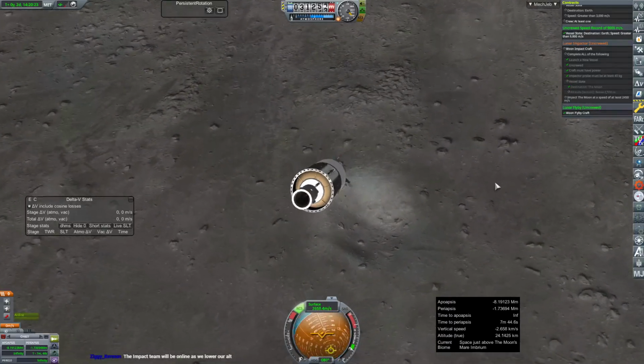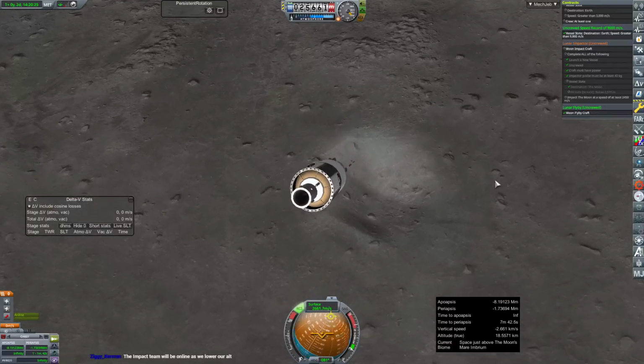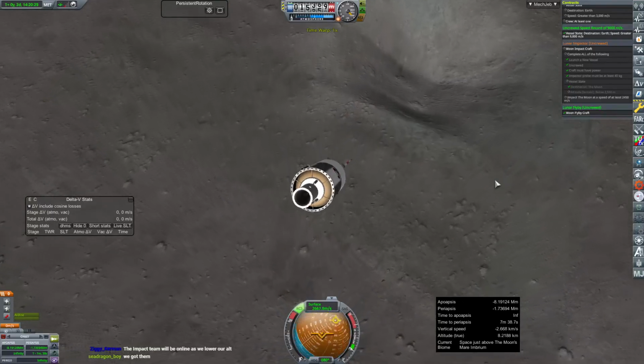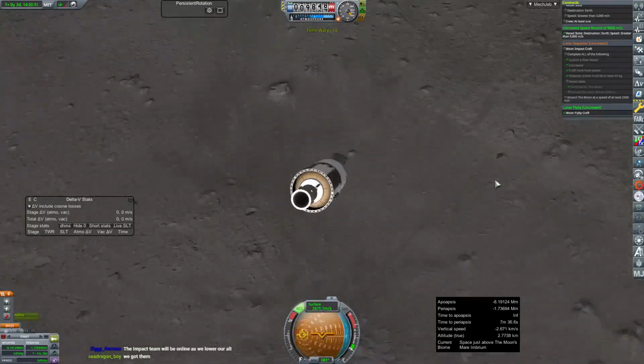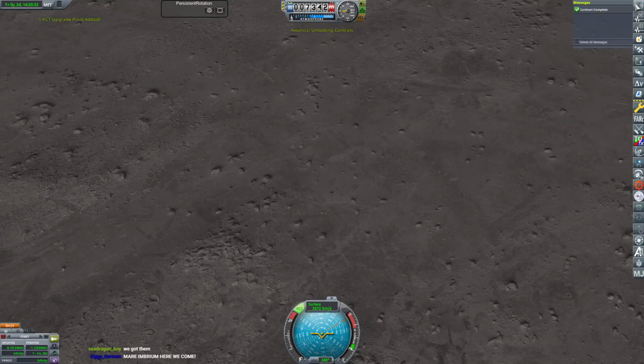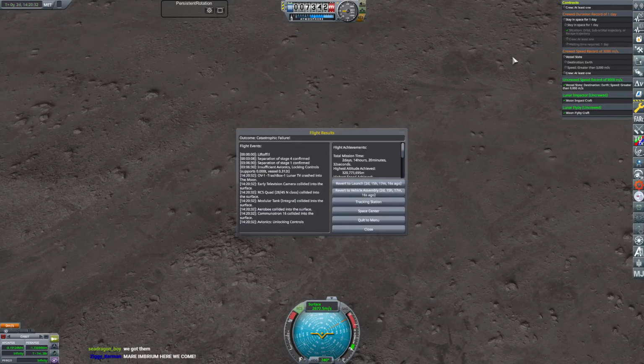Impact team will be online as we lower our altitude. And oh, it is getting low. Please radio in more science. Here it comes. Splash. Check, check, check. Effing victory. Mare Imbrium, here we come. Splash.